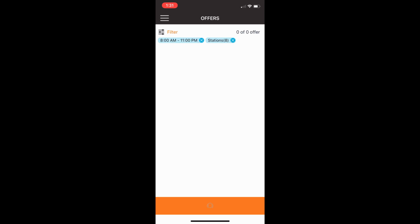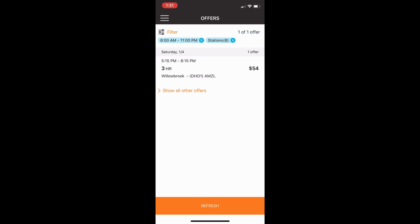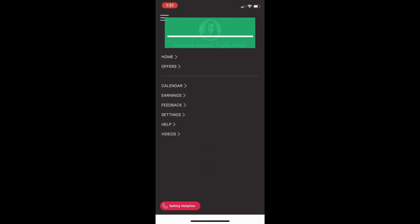Whenever you go to offers, this is something that I tell everyone, you're never going to always see blocks available. So what I recommend is refreshing your page all the time until you see something like this. As you can see, you have to keep checking. Once you see an offer, you can actually take it, and you decide if you have the time.